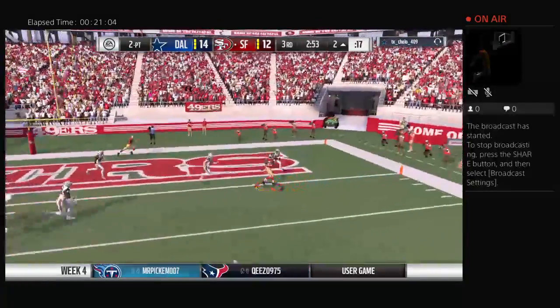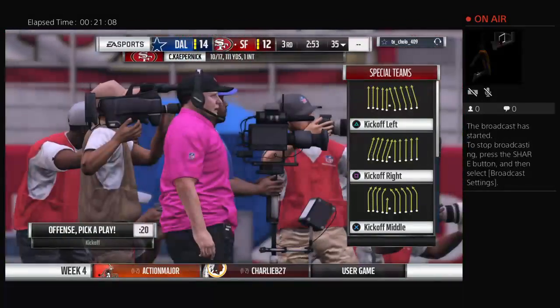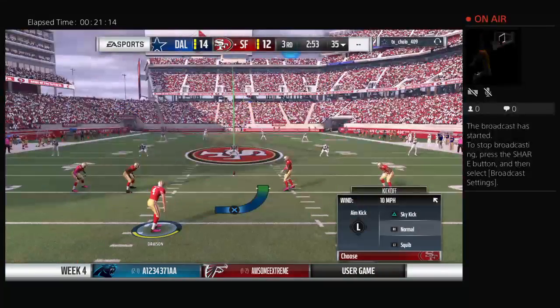Kaepernick looking to throw for it. And they don't get it. They tried for the two-point conversion there, but unsuccessful. They made the decision to go for two. They didn't get it. They remained down by 2 points.